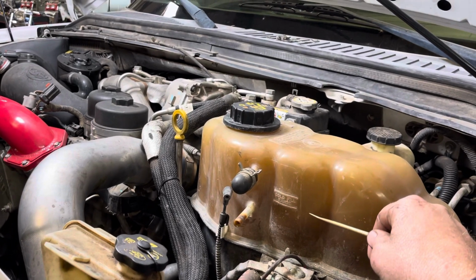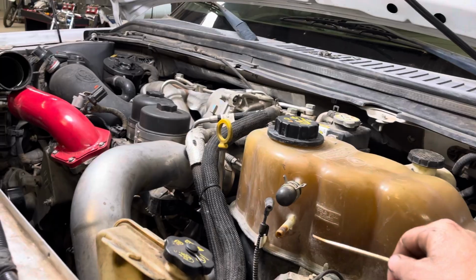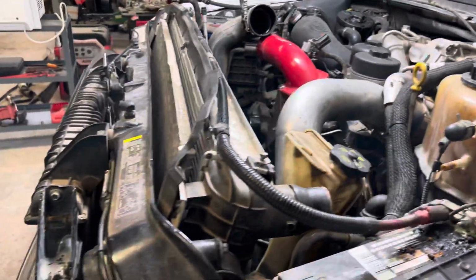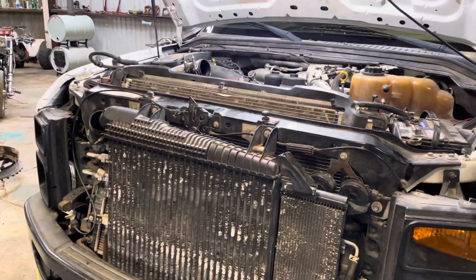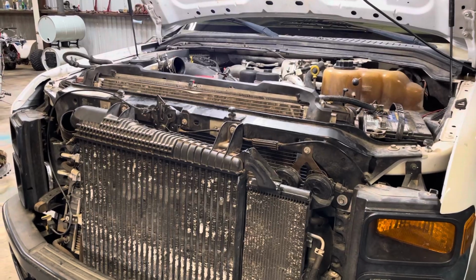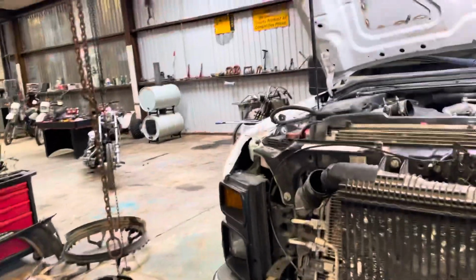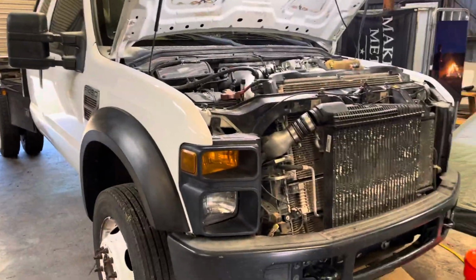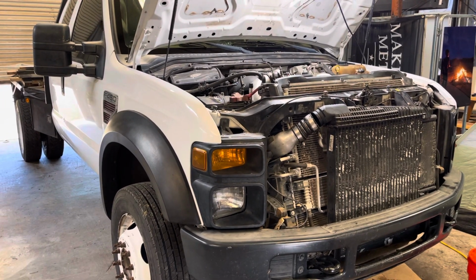The degas bottle, the level was increased. It was up somewhere around here. But anyway, no leaks, none of that. So I decided to let it cool off and then continue on to the shop, so I can dig further into it. Let it cool off, get back out onto the highway. It goes up to normal operating temperature and kind of floats around normal operating temperature.